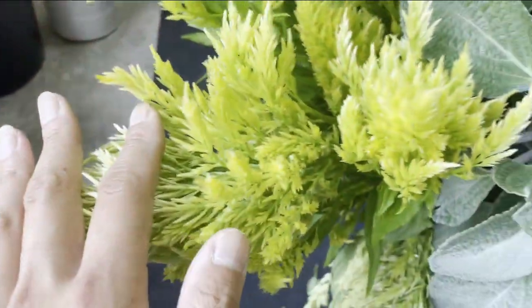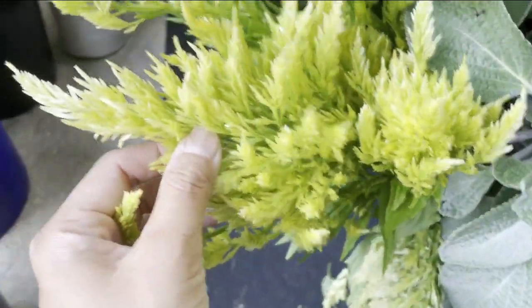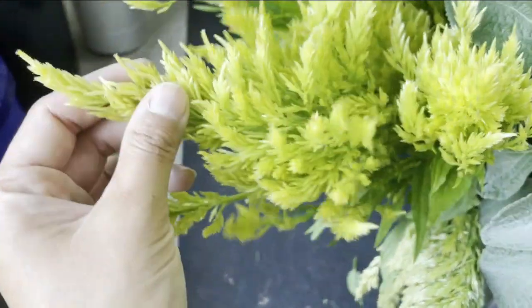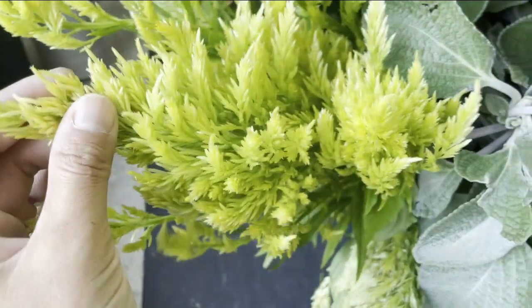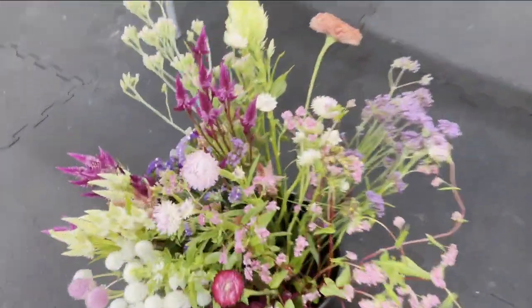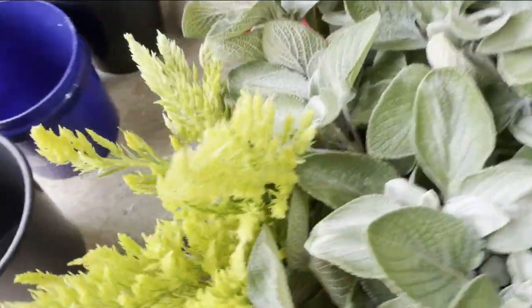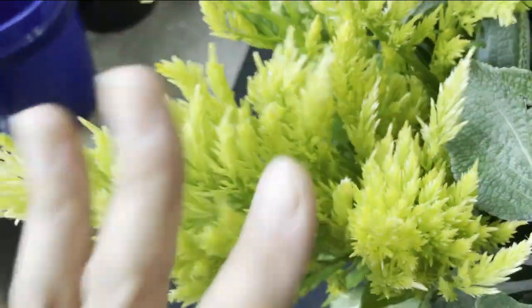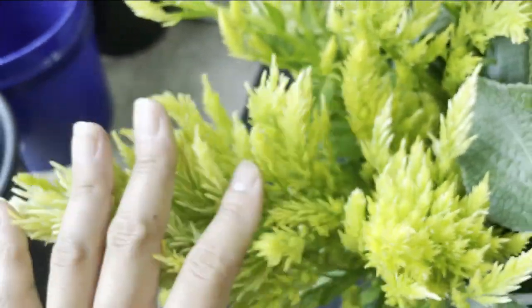Some crazy celosia. This is actually self-seeded celosia, and it's got these giant clusters to the point where it feels very different than the celosia that I'm growing. So this is celosia Selway. I'm actually not fully sure what this one is. It kind of looks like a plume. But regardless, it's different enough and it's big enough that it's going to add some dramatic impact.